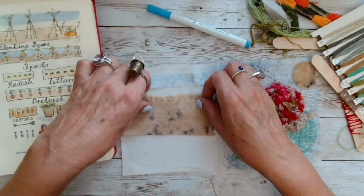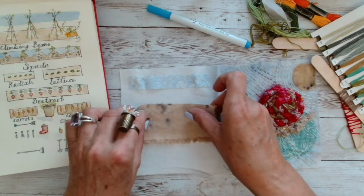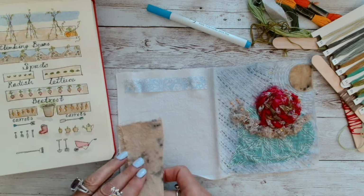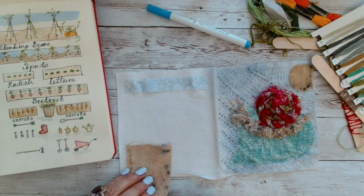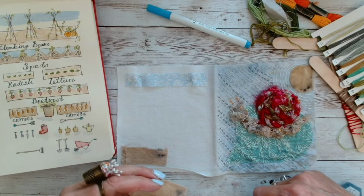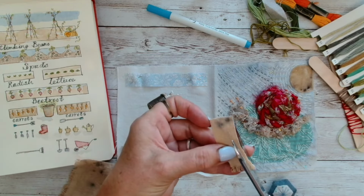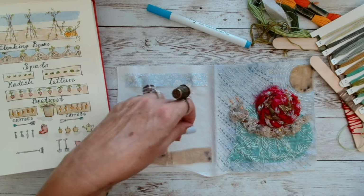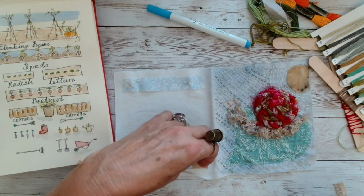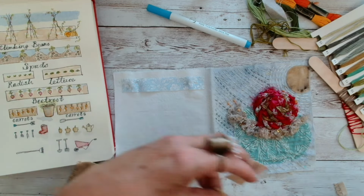Even though I like this fringing, maybe I don't want it that big. Do you know what I'm going to do? I'm going to do these bits first. Down here. 1, 2. Make sure I'm in a big shot. Just going to trim those off. Use them later for something else. Oh, wrong one.